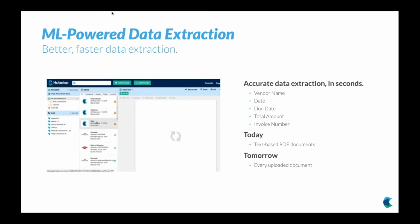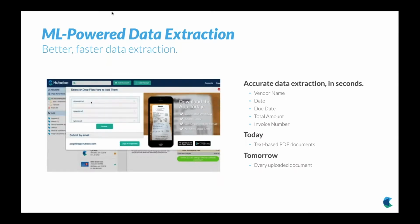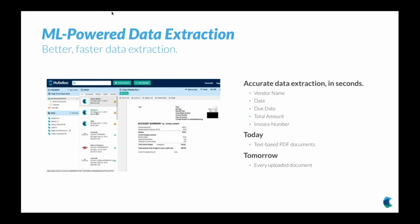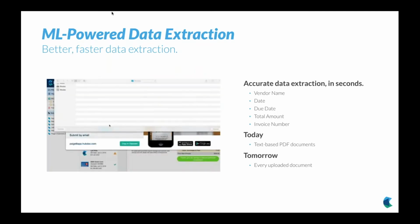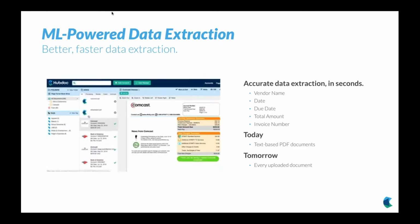So given that feedback, we updated our artificial intelligence, which now knows how to find the terms like net 10, net 15, net 30. It will pull that out, it will find your bill date, and it will add, say, the 30 onto your bill date to calculate the due date for you. So it's a perfect example of we started a baseline, we put it out there, we talk to our customers, and we figure out how we need to make this thing smarter and better to do exactly the things that you want it to do.